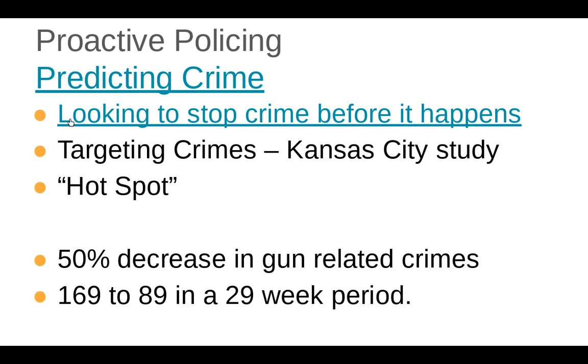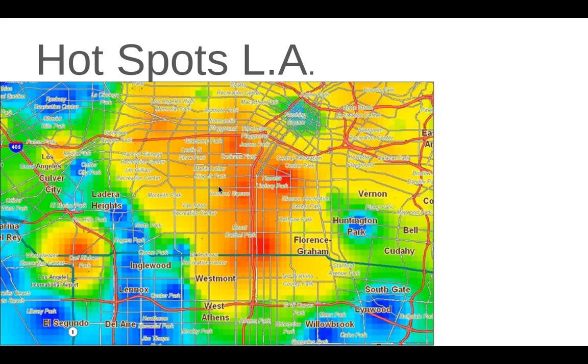And there was this Kansas City study where they did exactly that. They targeted a hotspot where there was a lot of criminal activity. And over the course of 29 weeks, they saw a 50% decrease in gun related crime. I want to show you a little map overlay of what these hotspots look like.